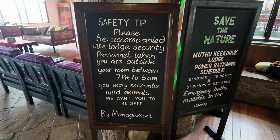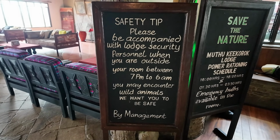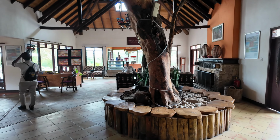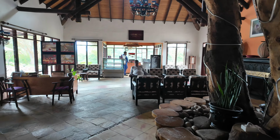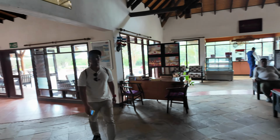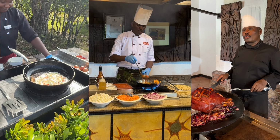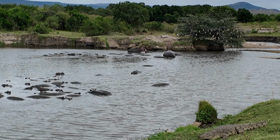And look, you know that you're going to see a lot of animals when you see a warning sign like this at the hotel. The lodge is set within a lush landscaped ground featuring African-inspired architecture with modern comforts. Guests can relax by the pool, enjoy diverse cuisines at the restaurant, or unwind at the hippo bar, which overlooks a pond often frequented by hippos.